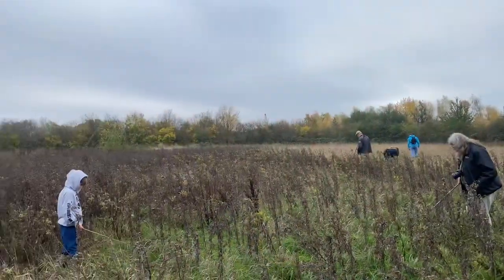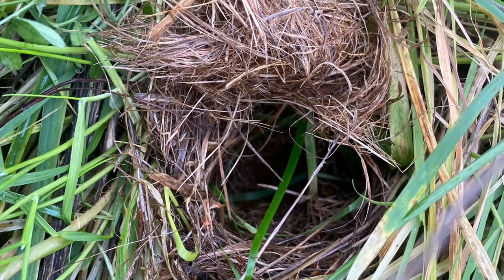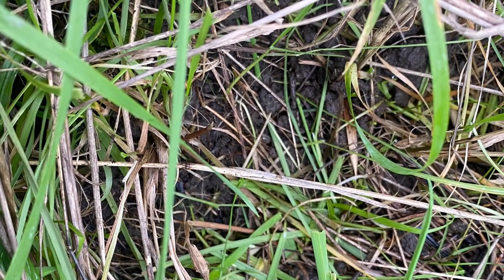So we've got a troop of people here, about 19 volunteers, methodically surveying this meadow. And so far we found lots of field vole runs and field vole nests, no harvest mouse nests just yet, but it's only a matter of time, I think. So here we have a field vole nest right at the base in the thatch layer, or the ground layer of the meadow, and this is a field vole run.